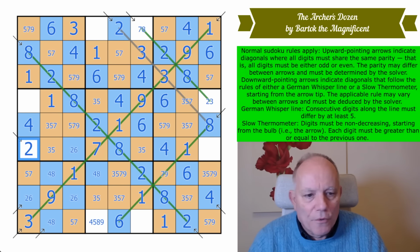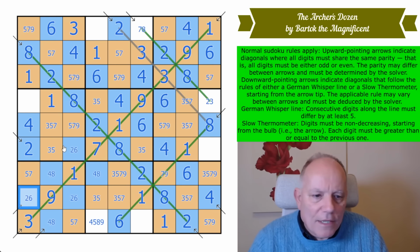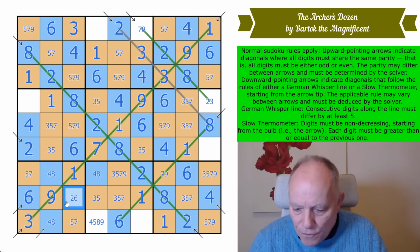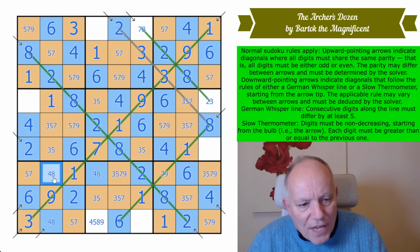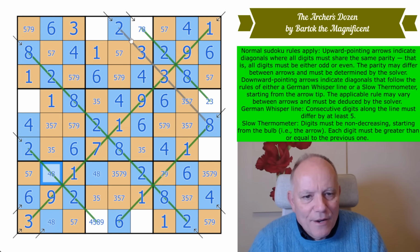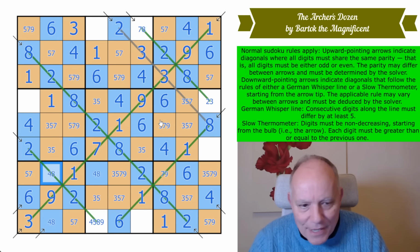So this is a 2. That is just available. Oh, that's taken me ages, but that's going to finish it in a second. These are 6s. That's a 2. And look, now this gets in the way of this being a thermo, and therefore it's yet another whisper. We've got, of the 6 down arrows, 5 whispers and 1 single slow thermo. This one is an 8.